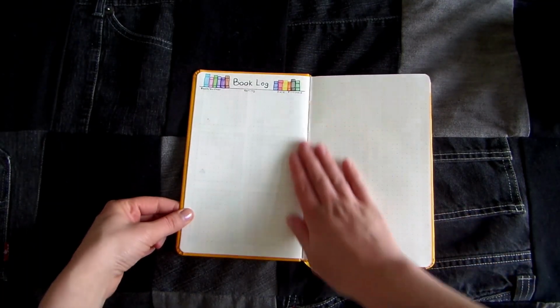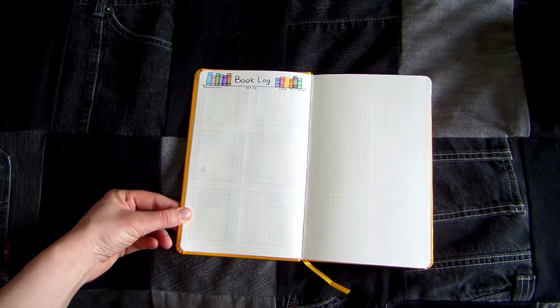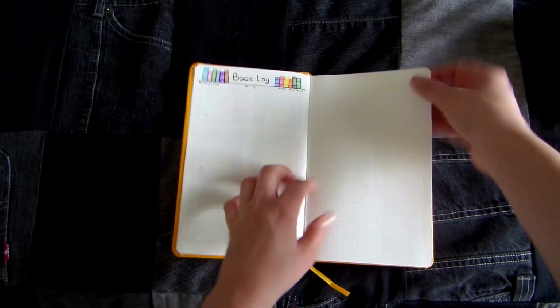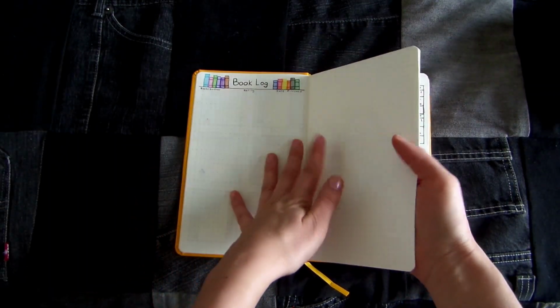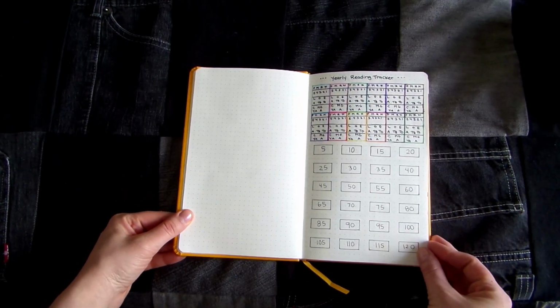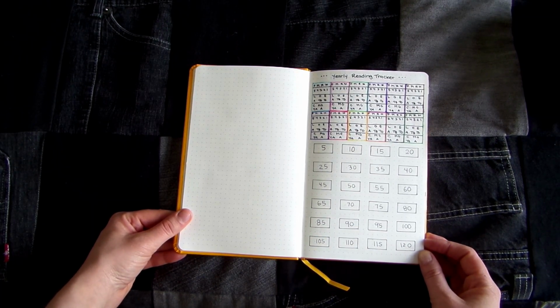Okay, so this year I've started off my book log at the beginning of my bullet journal. It's something I'm trying. I've never put it at the very beginning before, so we'll see how I like that. And I've left plenty of room because I feel like I always run out of room because I never know exactly how many books I'm going to read. I've changed up the way that I do stats this year. I really, really love keeping track of stats for reading.